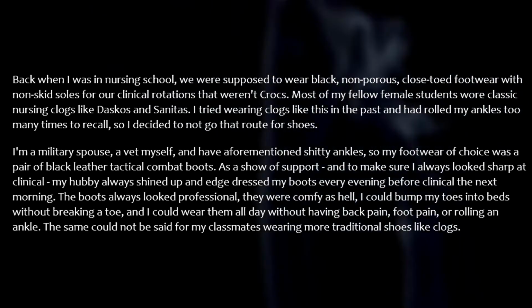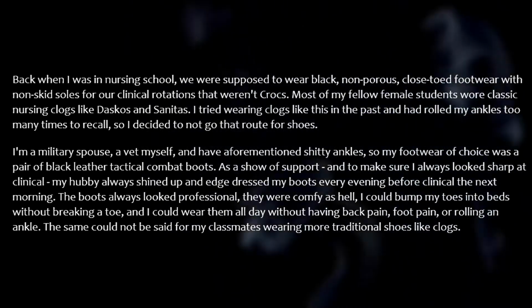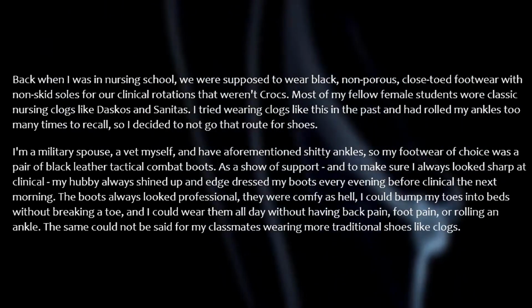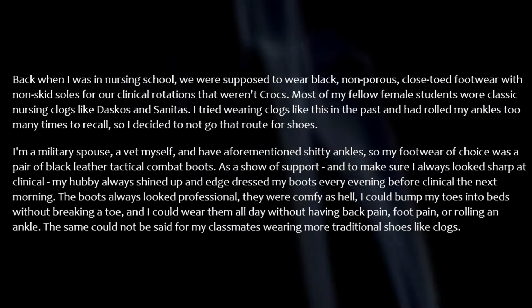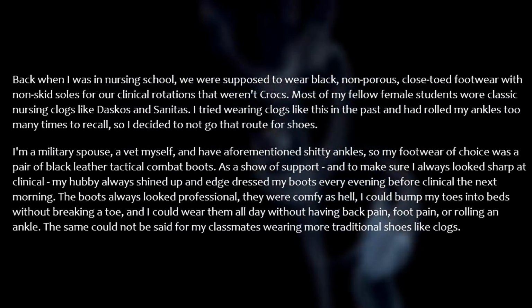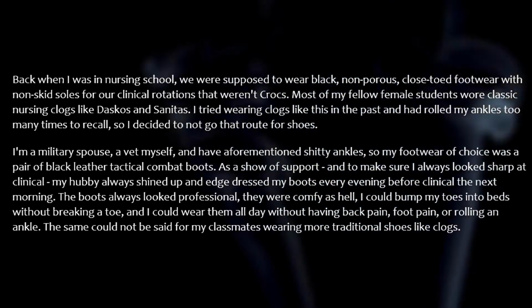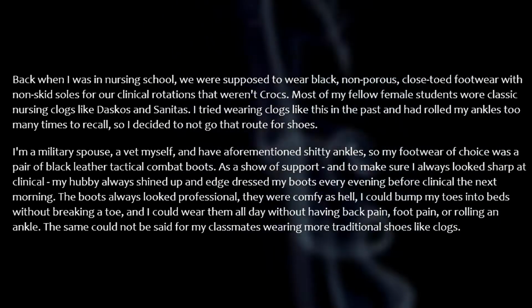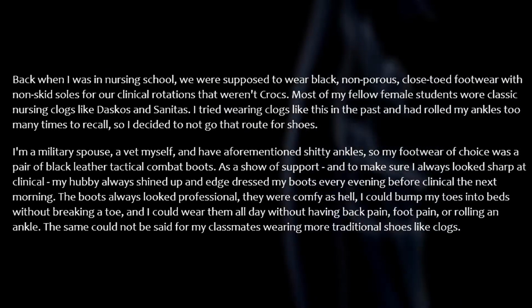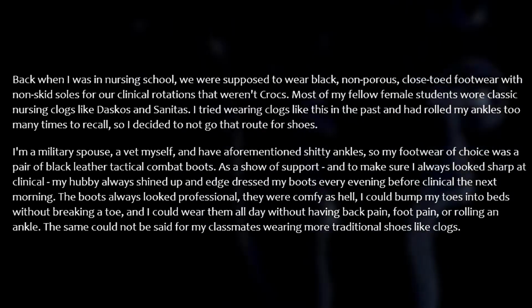I'm a military spouse, a vet myself, and have aforementioned shitty ankles, so my footwear of choice was a pair of black leather tactical combat boots. As a show of support, and to make sure I always looked sharp at clinical, my hubby always shined up and edge dressed my boots every evening before clinical the next morning. The boots always looked professional, they were comfy as hell, I could bump my toes into beds without breaking a toe, and I could wear them all day without having back pain, foot pain, or rolling an ankle. The same could not be said for my classmates wearing more traditional shoes like clogs.